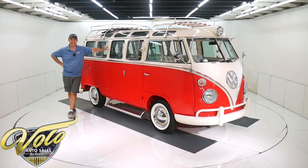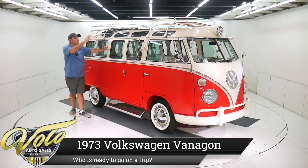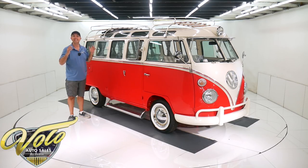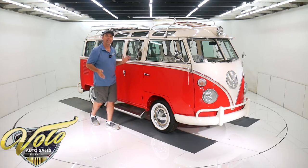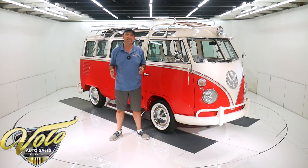How cool is this? A Volkswagen bus fully decked out. It's got the 23 windows, roof racks, the convertible top, the whole camper package. This thing has just finished a rotisserie restoration. Everything's done inside and out to really high quality standards. You know what? This thing is just fun. I was shocked at how many people just gravitated to this in our showroom the last couple weeks. Other than our movie cars, more people have been taking pictures next to this than any car in our inventory. It's just going to bring a lot of smiles no matter where you take it.